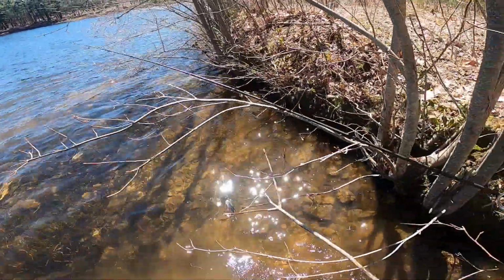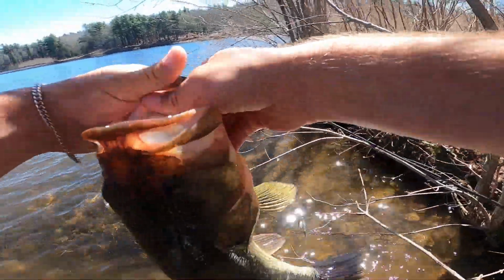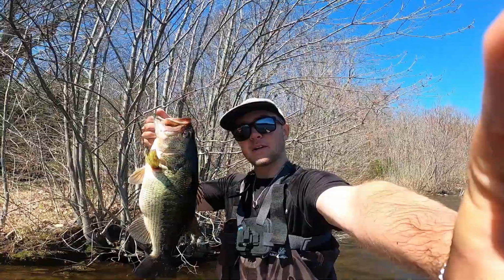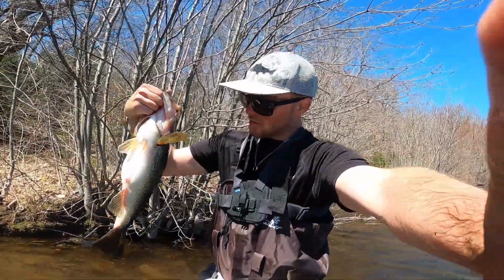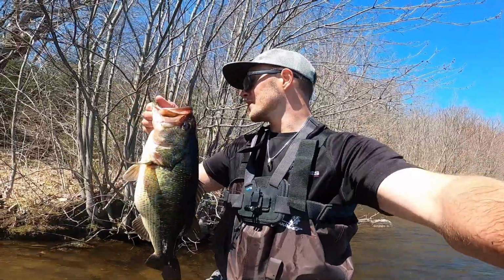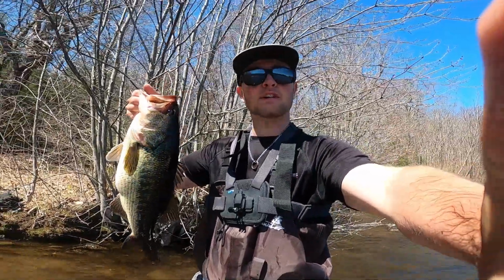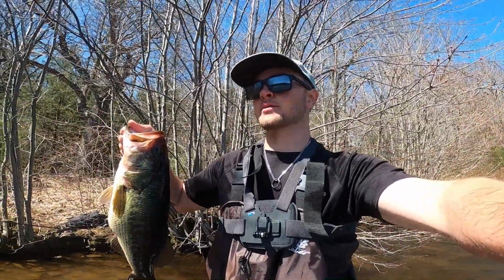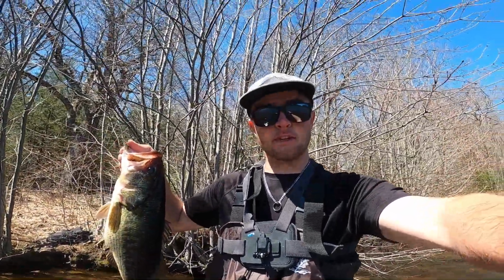This guy went 4. Check out that fish right there. There we go, guys. There's that fish. Super healthy fish. He's definitely been eating craws. So I'll probably fish the chatterbait for a little longer, and once I find where these fish are, try and pick apart some spots with a jig or a Texas rig or something.